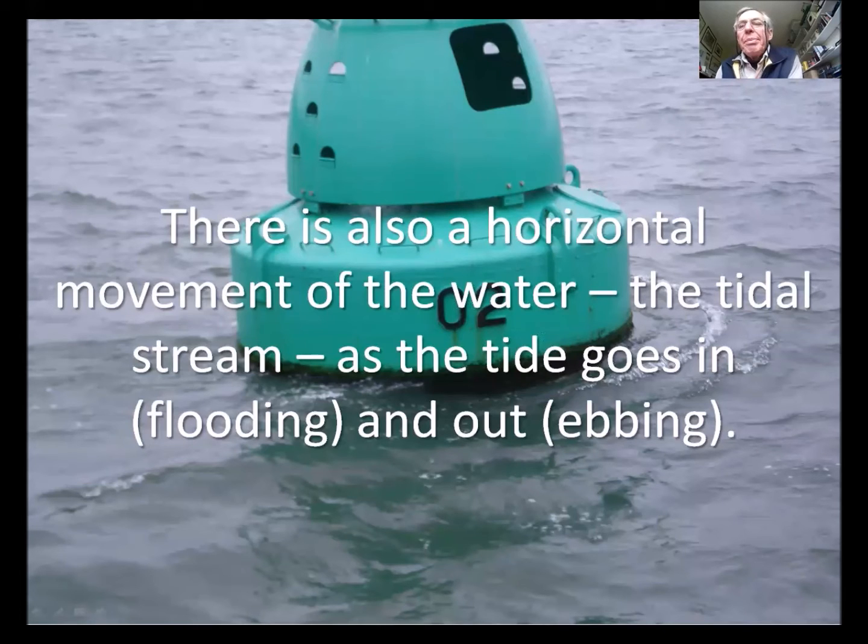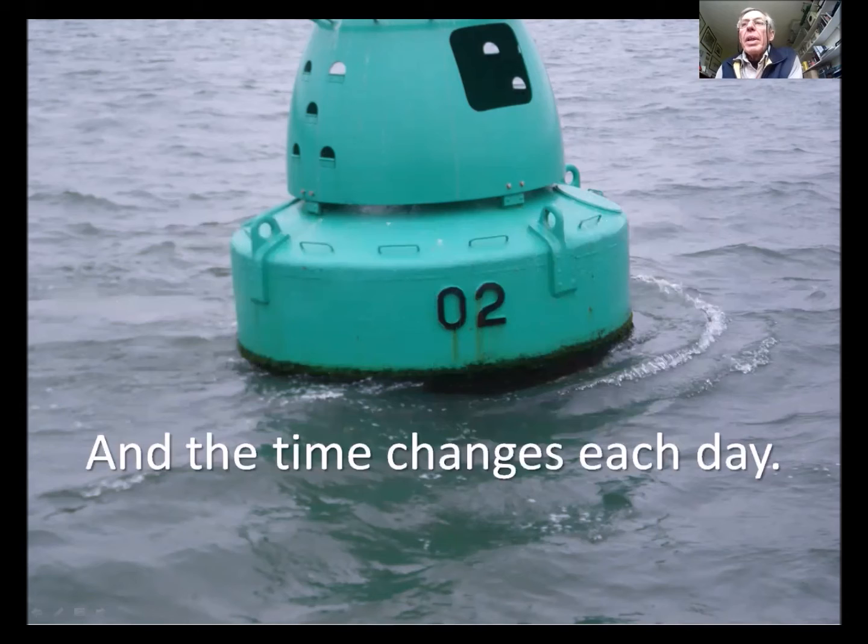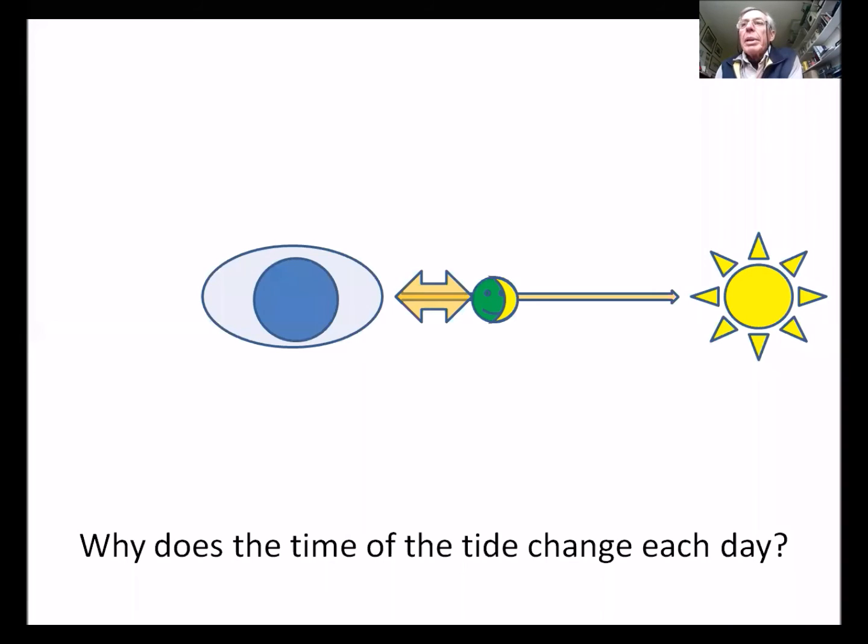But to complicate things, it changes each day. Fortunately, the times and the depths can be predicted. And why is this?